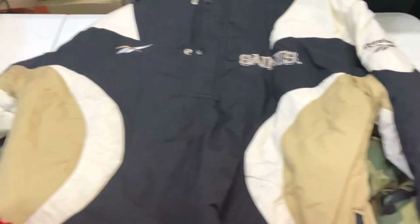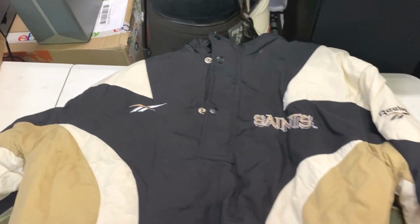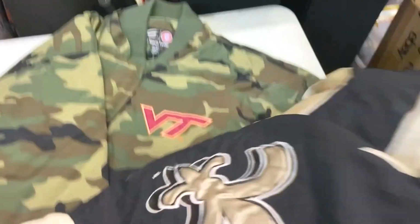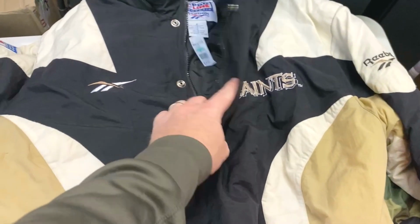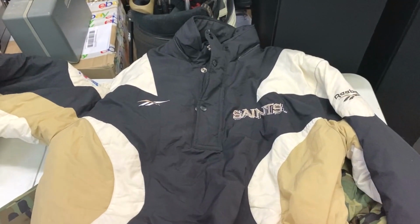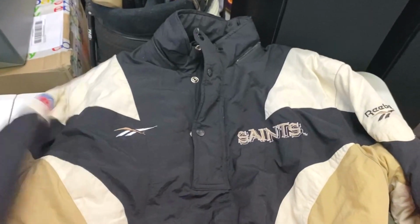And this is awesome. Another Reebok jacket, this time New Orleans Saints. Clearly vintage. This is definitely probably 90s. It has the back hit with the big Saints logo, NFL shield on the side there. This is a nice jacket. This one's probably worth the most out of all these. I think that one should sell for at least 60 to 80 plus.